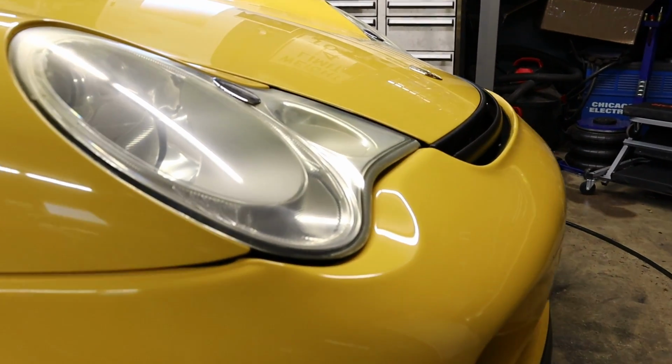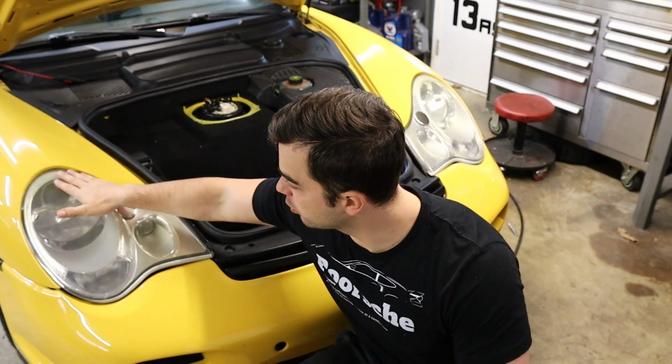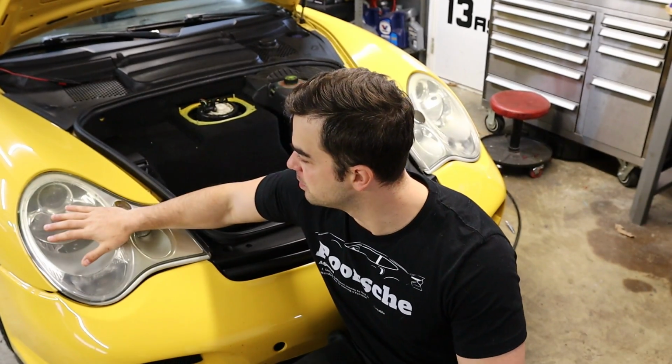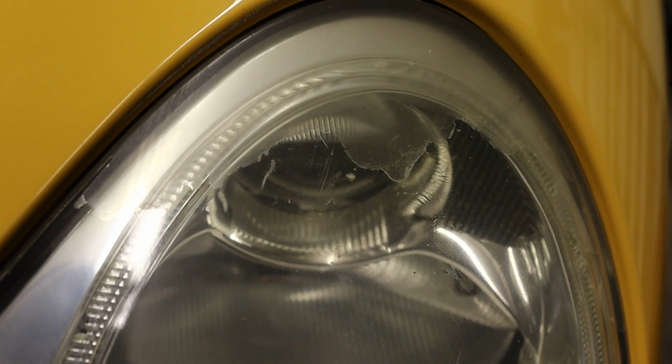But since I'm sanding, we're going to do some sanding on the headlights too. They have seen better days. The headlights are also worse for wear. You can tell on the top especially where all the clear coat has basically peeled and faded off. They need a complete refresh.